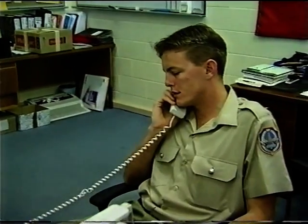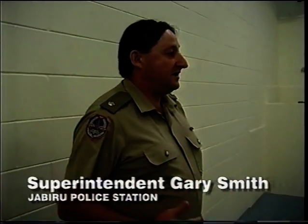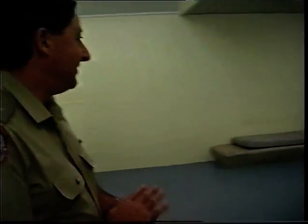Hi. Police Superintendent Gary Smith is in charge of Operation Jabaluka. Jabiru Police. Coincidentally, the cells of Jabiru Police Station have just been renovated. We finally got them done. And as you can see, they actually conform with the standards in the recommendations of the Aboriginal deaths in custody. It's been a while coming, but as you can imagine, we've had a number of cells to do right throughout the Northern Territory, and we were so very lucky to get these done while this protest was on. So we reckon they're pretty flash.